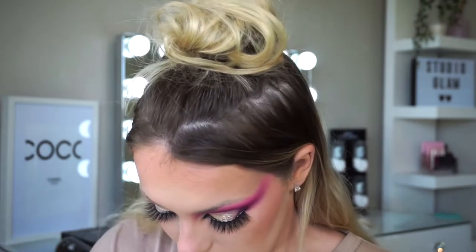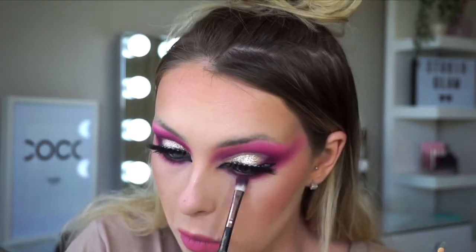And then with a bit of a fluffier brush, I don't know where this is from, I think I got it off eBay. Nobody's Bay. And then I'm just going to go in with Pep Talk just to kind of smoke it out. Just like that. Yay. And then I'm just going to coat my lower lashes with my Bad Gal Bang as well as my false lashes to just kind of bring everything together.